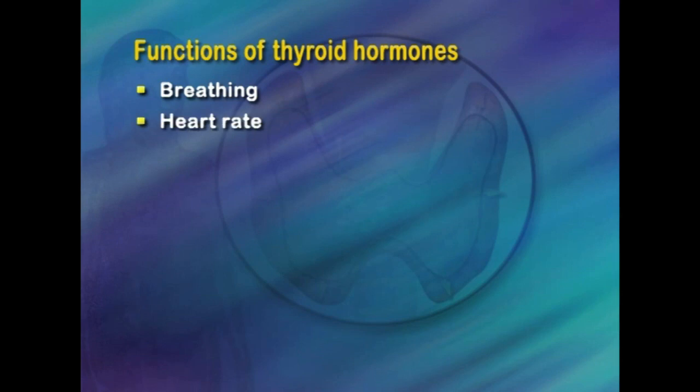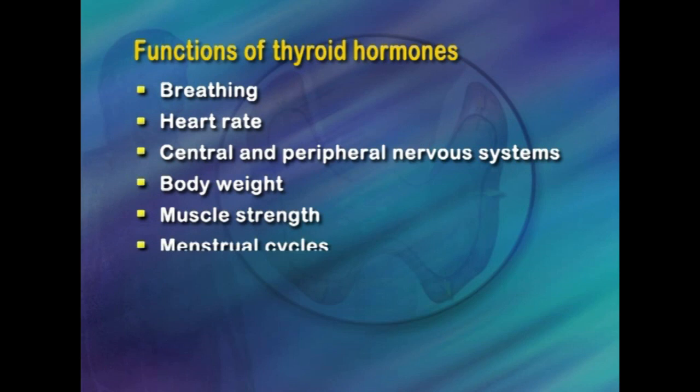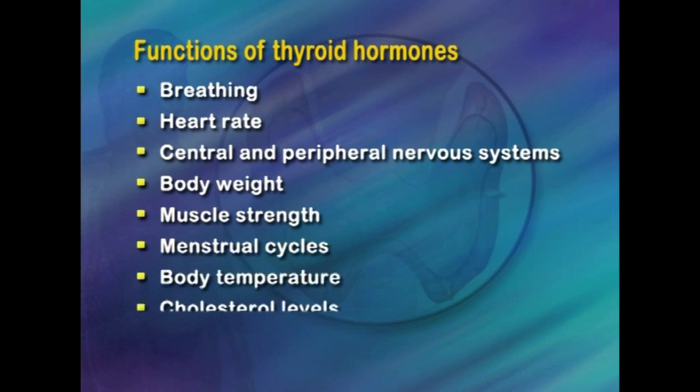Though the thyroid is small, it is a major gland in the endocrine system and affects nearly every organ in the body. It releases hormones that control metabolism, the way your body uses energy. The thyroid hormones regulate vital body functions including breathing, heart rate, central and peripheral nervous systems, body weight, muscle strength, menstrual cycles, body temperature, cholesterol levels and much more.